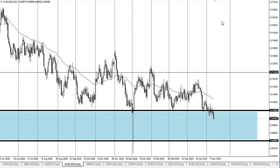Over here in the Aussie, we've broken down a bit and have made some pretty significant lows, but there is massive support on longer term charts down to 68. I'm just going to leave this one alone because, number one, I don't want to buy it. It's just too much noise above. But you can see they're really trying to break things down, but they still can't really open the floodgates.